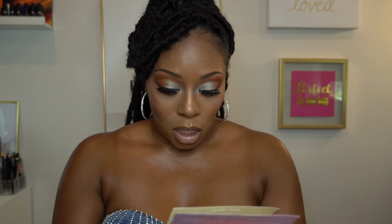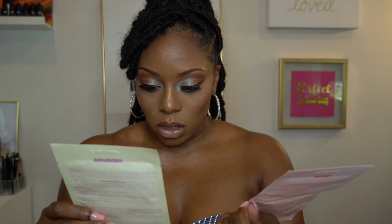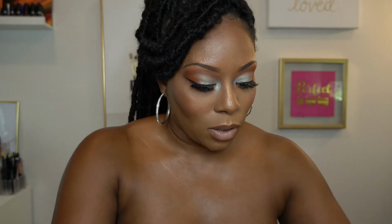It's a sheet mask, okay? It says one is, I guess, for glow. And I don't know, to nourish, but they're sheet masks, okay? Never heard of this brand again, but it is what it is.